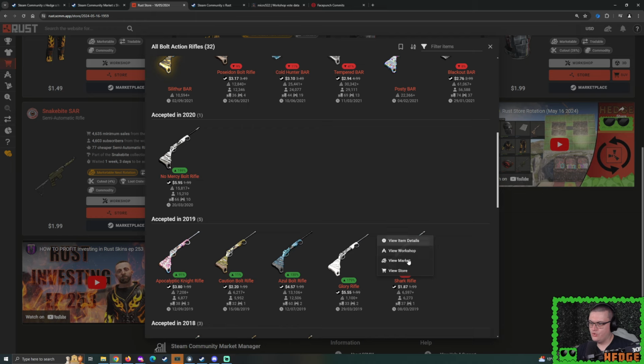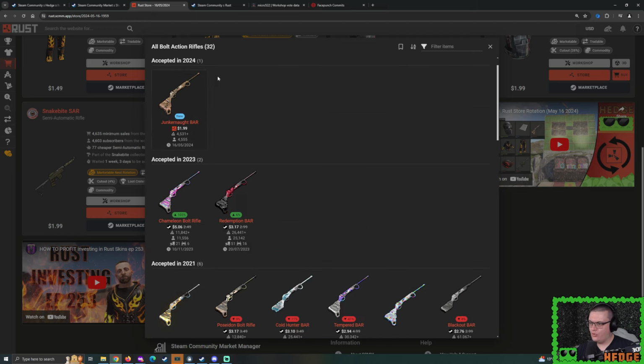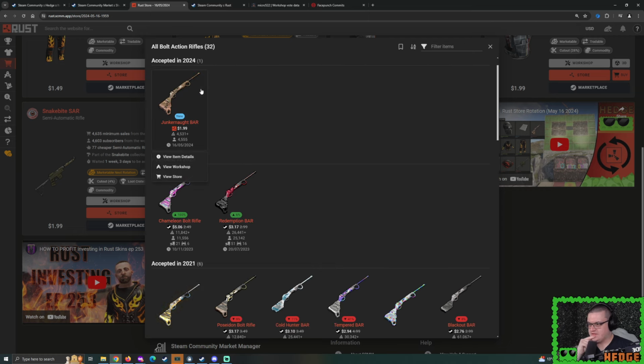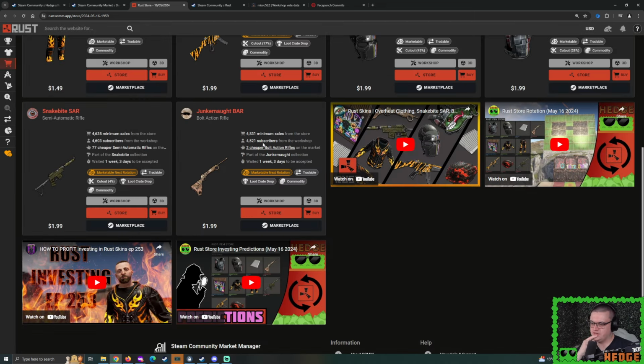But now we do get more. And now that we get more, the more recent ones that came out have gone down pretty badly. But this, if people aren't appreciating all the other Junkernaught skins, what's likely going to happen to the likes of that? Well, it probably might not be that bad. How can you say that, Hedge? You've only talked about negative things about it.